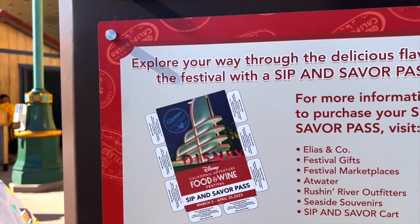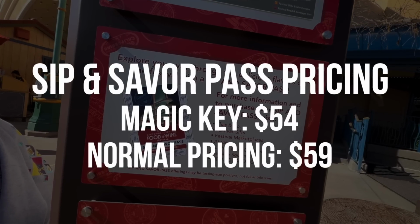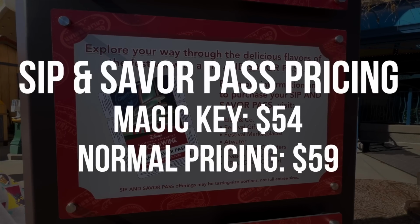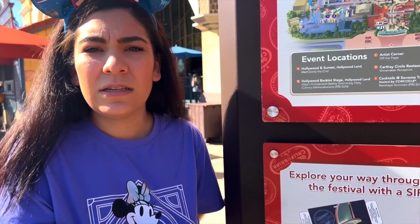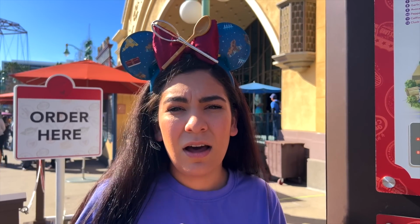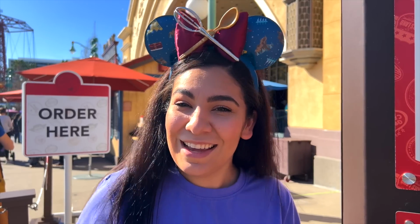Since we came here for the soft opening, they still do not have the Sip and Savor Pass available, but we found a little imaging of it here on this little podium. So for people who do not have Magic Key, your pass would be $59. With Magic Key discount, it would be $54. And it looks like you have 8 tabs, right? Yep, 1, 2, 3. So there's 8 tabs there. And again, you can only use these on food and non-alcoholic items. If you want to purchase an alcoholic item, you would have to pay with your cash or debit card or so on. So there's going to be a lot of fun variety things that you can use these passes for, and yeah, we look forward to it.